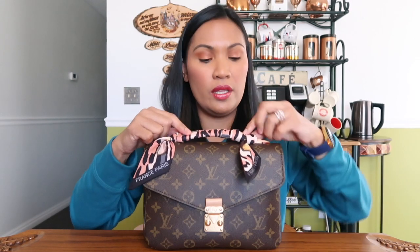Because like I said, I'm a mom. I don't want to be worrying about the bag most times. I really take care of my bag, but at the same time, I want to use and enjoy the bag. But let me take the twilly off just for you guys to see how it looks without the twilly.